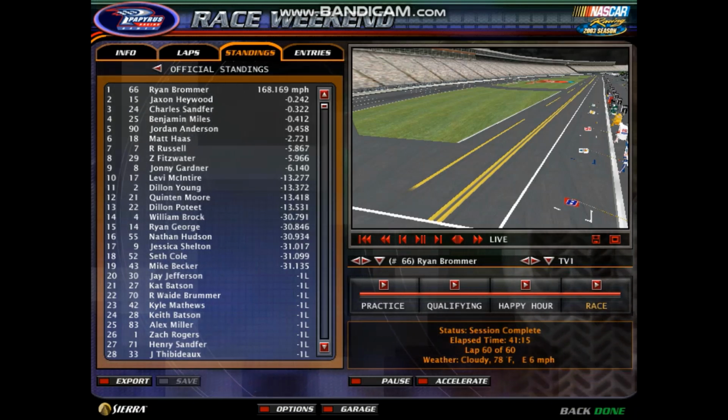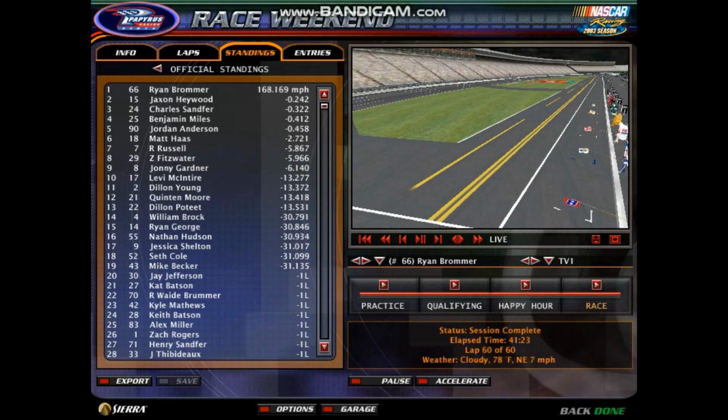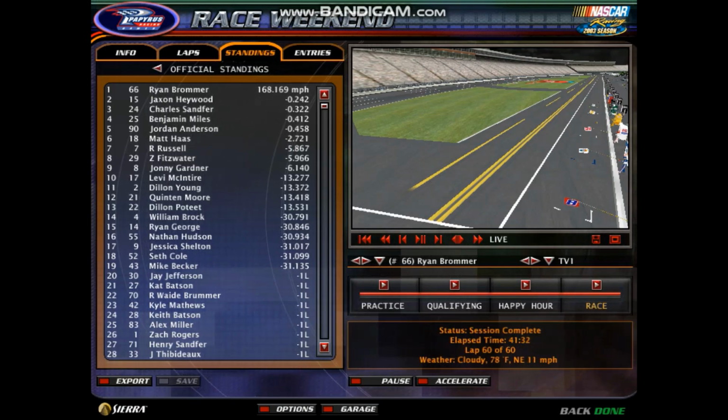But that's the nature of pit strategy. You close your eyes, roll the dice, and see what happens here. And sometimes it works, and sometimes it don't. So we'll see. So there's your drama here at Charlotte Motor Speedway. But it all pays off for Ryan Brommer to get his first ever Castrol GTX Cup Series victory.